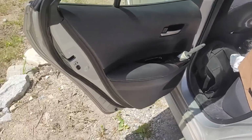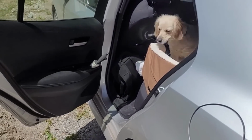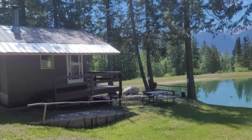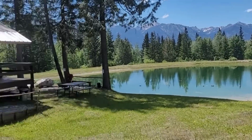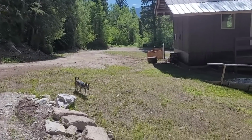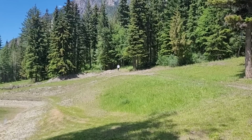All right, guys, come on out. Come out. Oh, it's too hot. Taco, come out. He needs help. Wow, it's our cabin. She's already gone exploring.